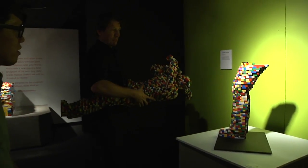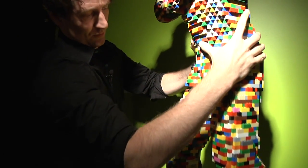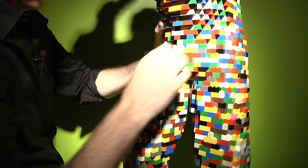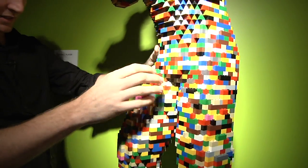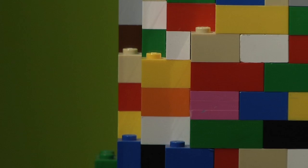I usually get a few tens to 100,000 bricks every month, and they're big shipments. I mean, it's kind of surreal when you see pallets of Lego bricks being dumped out on the sidewalk here in New York in front of my studio, but that's how it works. But they're not connected. They're loose in boxes.